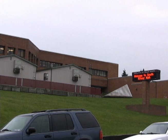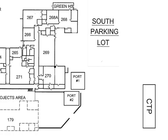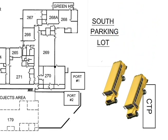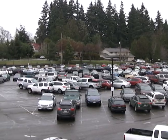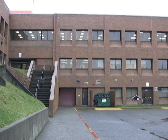Here's that familiar view of the high school from Mitchell. Over here is the south parking lot. Buses will pick you up and drop you off right here. And this is the north parking lot, used primarily for staff and student parking. Here is another common view of the north entrance.